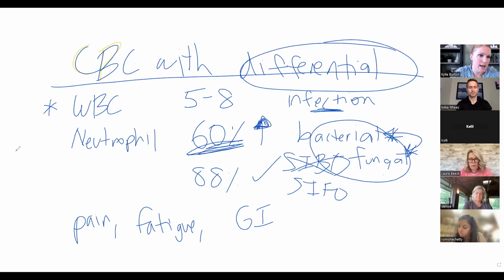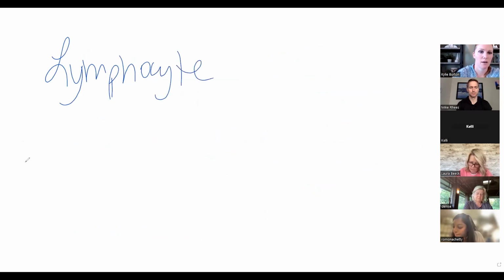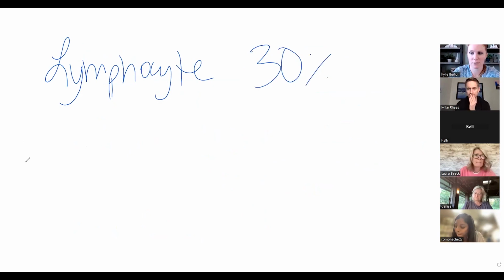All right. Next up on the list is the lovely marker called lymphocyte. The lymphocyte magic number is 30%. If you're looking at labs and it is above 30%, now we're looking at some type of virus. Do I care what type of virus? Nope. There are thousands out there.